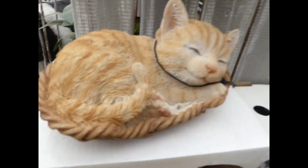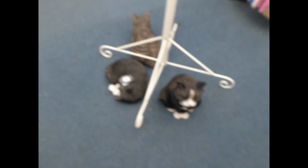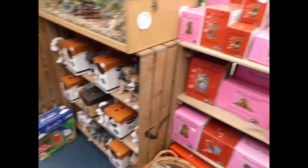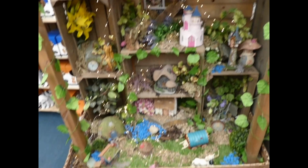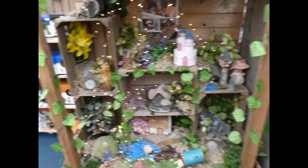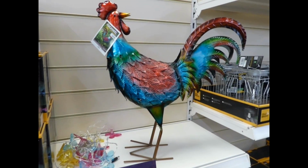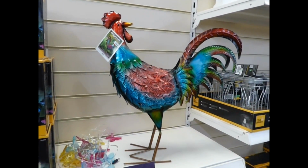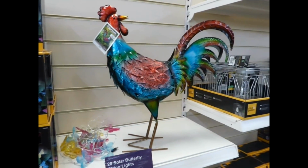Oh, look at those cats. Look at this. Yeah, but look at these. They look almost real. Look, Paula. They look real. They do. How beautiful are they? Fairies, have they? They're saying fairies. Look at that one, Paula. How beautiful is that? £40 that is. It's about 16 inches high, I think.